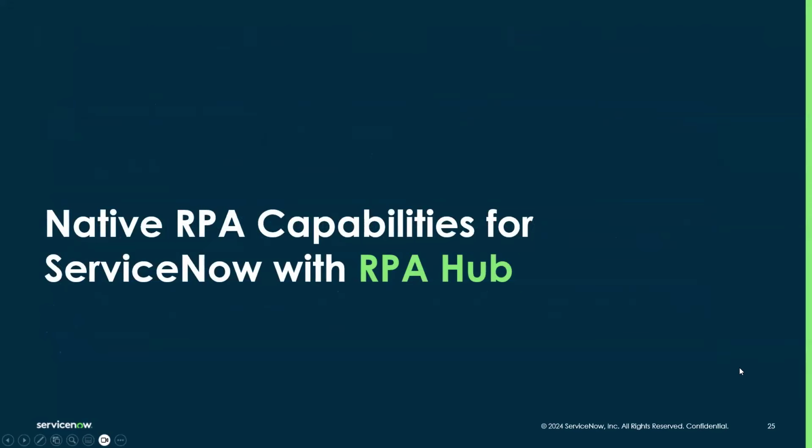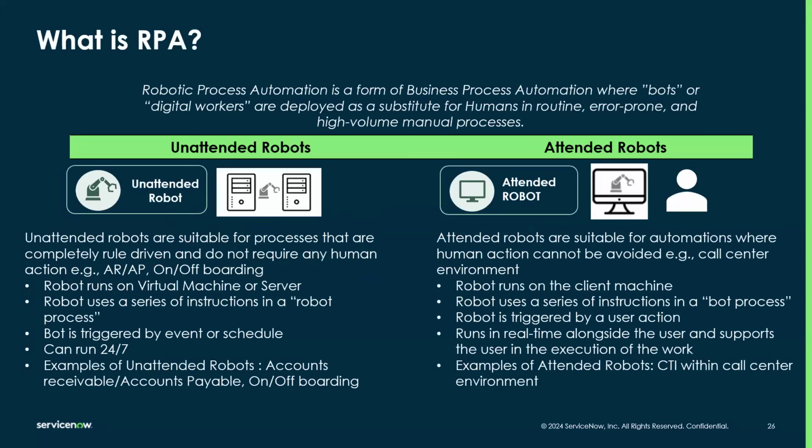So now that we've talked about Integration Hub, let's talk about RPA, Robotic Process Automation, on ServiceNow using RPA Hub. So robotic process automation is a form of business process automation where we create a bot or maybe a digital worker that can be deployed as a substitute for humans in a routine, error-prone, and high-volume manual process.